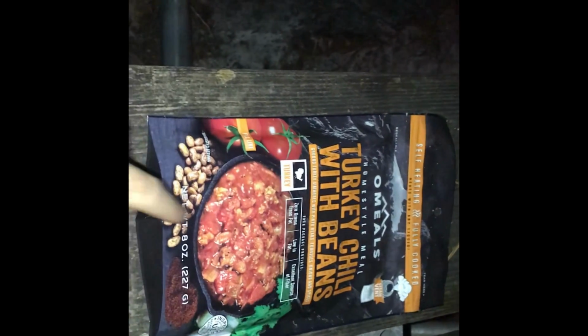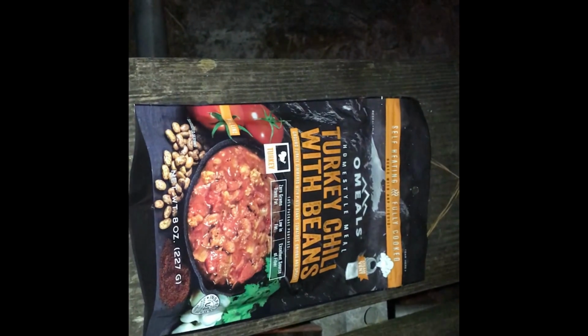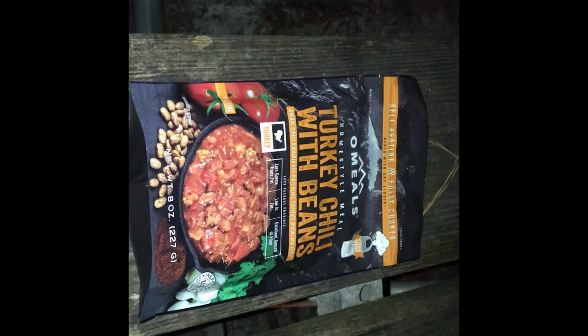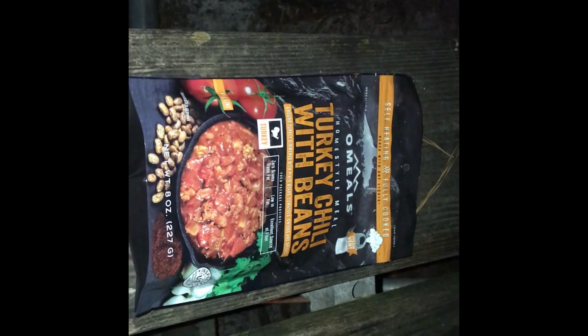So I'm gonna try this oatmeals. They have these at Academy. First time. I've never tried it. Turkey chili with beans. Actually, all you do is it's like a little heater, and you put water in there with it. It could be cold water, and it activates the heater. It's supposed to heat it up. You don't even have to put boiling water, so that's nice. So I'll get it set up. We'll see how it goes.